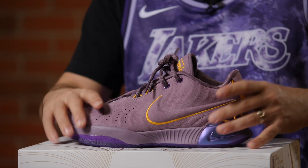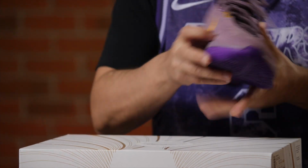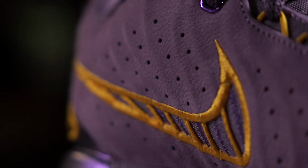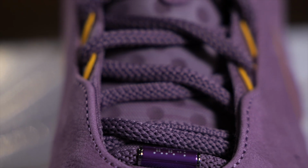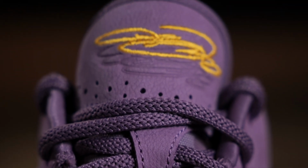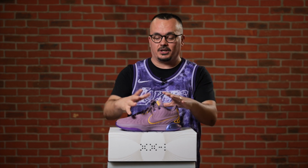But at the same time, it is super perforated. You can see the perforations here, the little holes here, and also the medial side swoosh is perforated, and then the tongue just has a ton of holes. So these shoes are breathable, which is a big deal if we're talking about a suede shoe, because normally suede uppers are not breathable. Here, Nike has done a great job to take care of that.